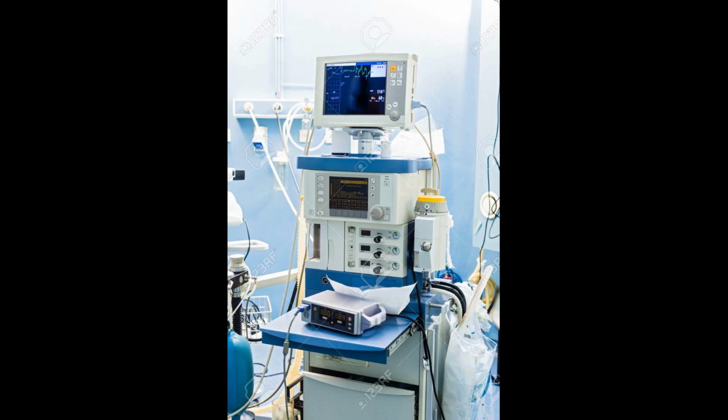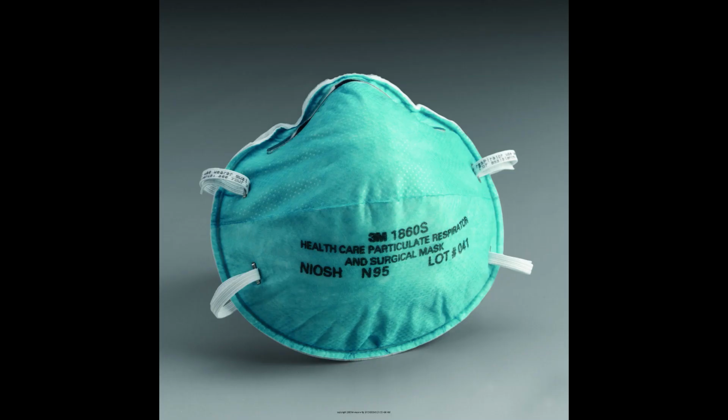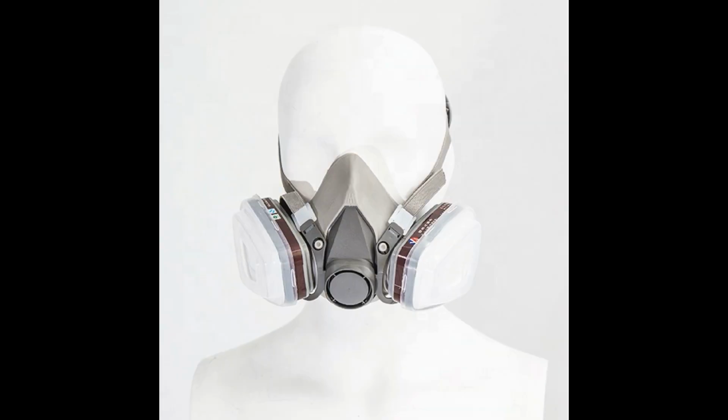Next come the various degrees of masks. The one on the left is virtually useless, so to speak, unless you're trying to not spread the germs, but it doesn't prevent you from getting them. The one in the middle is a little better, and the one on the right is a respirator mask. Here's another better respirator mask, and these sell for about $25 to $50. And then this one coming up is a really very special one.